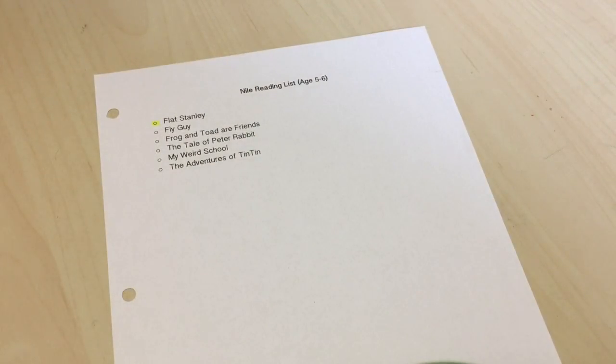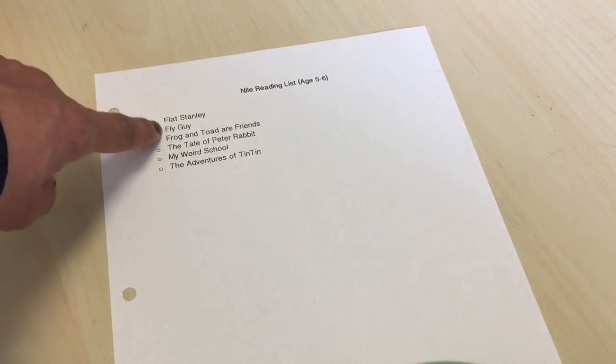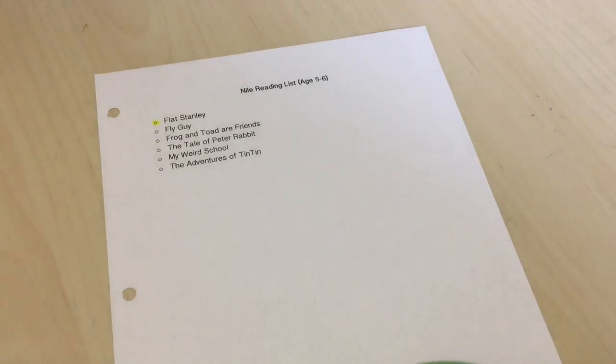This reading list is for my oldest, who is 5 right now, but he will be turning 6 during the school year. The reading list is short right now. I'm still trying to gauge his reading, and with the chapter books, he's only reading to me right now, just to make sure that he's pronouncing the words properly and understanding what they mean. So he's starting off with Flat Stanley, and then we will add more as the year goes on, but I just wanted to start small for him.